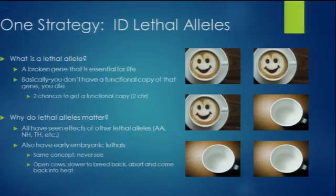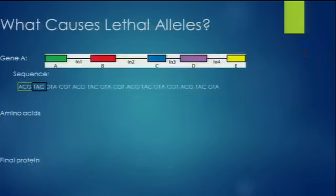So we've all seen the effects of these lethal alleles and other types of genetic abnormalities, right? That's not going to be anything new. AM, NH, all of those. But we also have early embryonic lethals, and the challenging part with these is that we don't actually see the effects of them as obviously, right? They're going to show up as open cows or cows that are slower to breed back, or maybe cows that abort and come back into heat at some point in that breeding season, okay? So these are going to be harder to see unless we have very detailed sorts of fertility records.